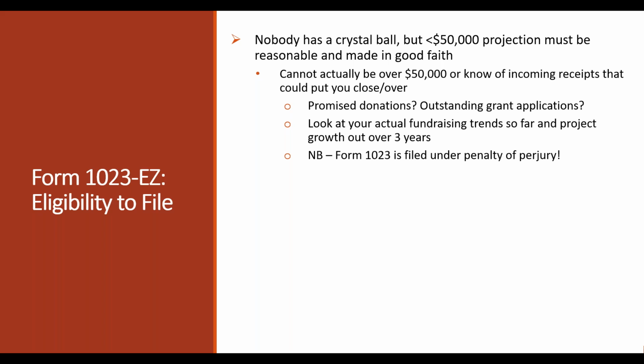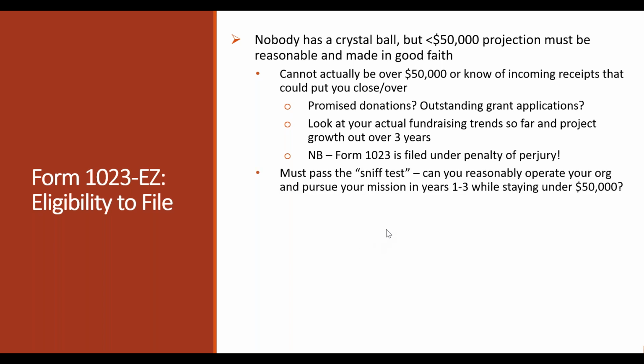And the big thing to note here is that the 1023 form is filed under penalty of perjury. So we definitely don't want to make a misstatement. We definitely don't want to say that we're going to stay under $50,000 if we are in fact over $50,000, or again, if you know of or are reasonably sure that you have incoming receipts that are going to put you over. All right, but at the end of the day, it's still a guess.